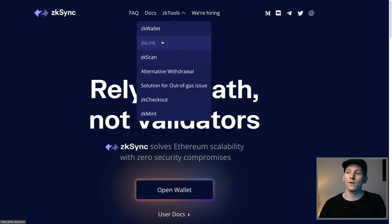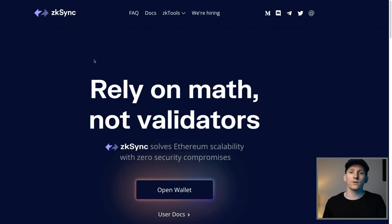You can use the other options here, and then you can use some applications that are built on ZK Sync, for example, Zigzag Exchange. Go to Zigzag Exchange, use the exchange, trade some ETH for some USDT or something like that, back and forth, so you get some transactions and get a wallet. You could potentially get a big airdrop there.